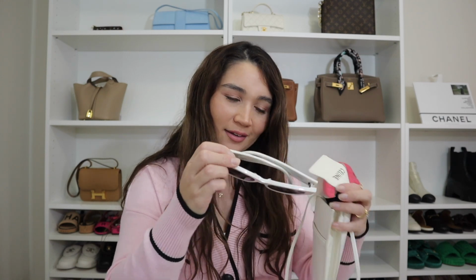So let me just show you what's inside first, and then we'll talk about this, because you're like, that doesn't look like prescription lenses, that's a bag. But anyways, yes, I got Celine sunglasses. The reason that I got these was because I wanted white sunglasses. Like I said, I had to get prescription lenses in them, but I got the exact color of lens that they're supposed to be, which is the black. And then they've got the Celine on the sides there.